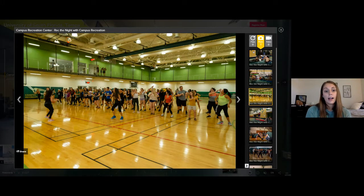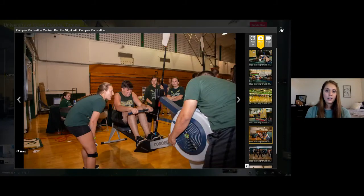Then you can also see our third level of campus rec, which is our indoor suspended track. So if you are interested in running inside because it's too hot outside, or it's raining, or you just feel like going for a nice air-conditioned run, that is going to be the place for you. So that is our Campus Recreation Center.